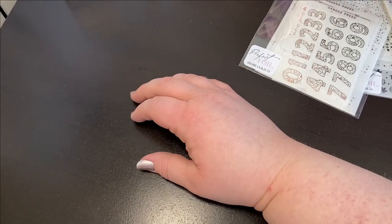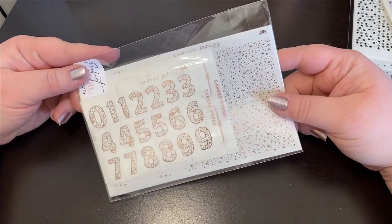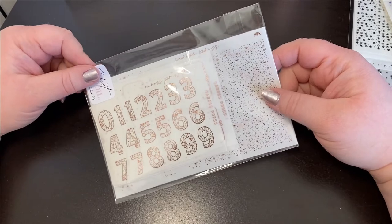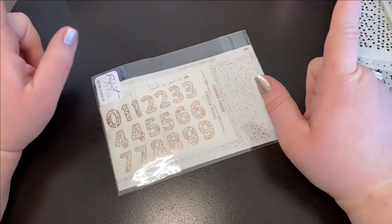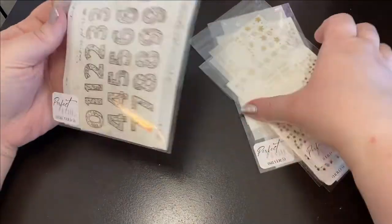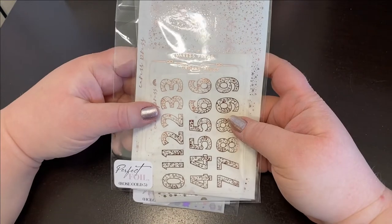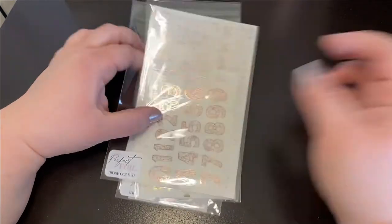Oh my gosh, we still have so much to open. Okay, I might take a break. Okay, I should probably get back to work. It's already been like 40 minutes and I have so much to do for work before I leave for my dentist appointment. So I'm gonna take a break. We'll come back and we'll finish Caress Press, StickerLovin, and Rose Colored Daze.